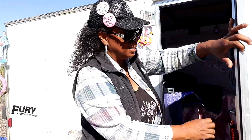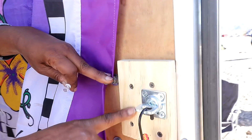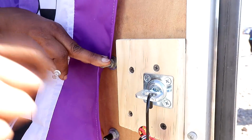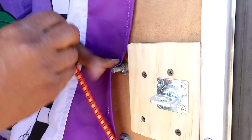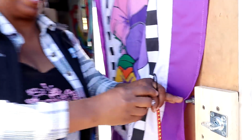Right. But what I did do, and I can also show from the inside, a dear friend, while I was here, put this lock up for me. It's a latch lock. So no one can get in while you're inside. While I'm inside, yes. Really simple thing to do.